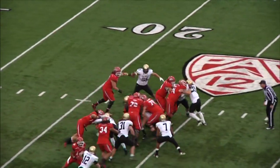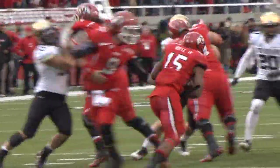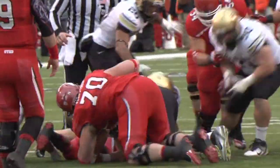Hayes turns, hands off to White. No hole there. He is hit immediately. Anthony Perkins and a couple of other Buffaloes are there to bring him down. A short gain of a yard on that play. Yeah, Derek Webb comes up off the bottom.